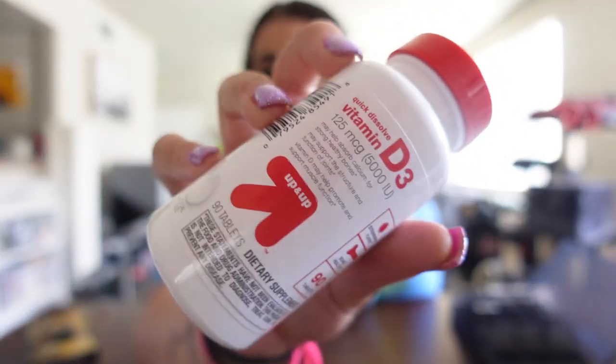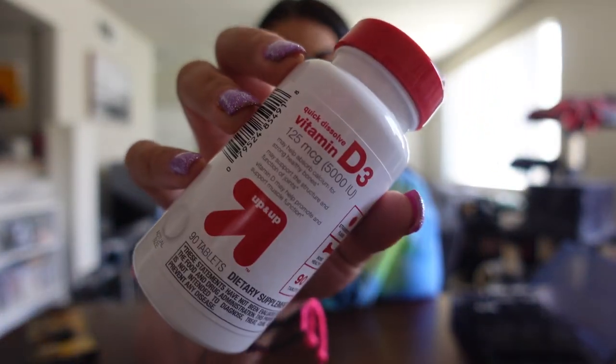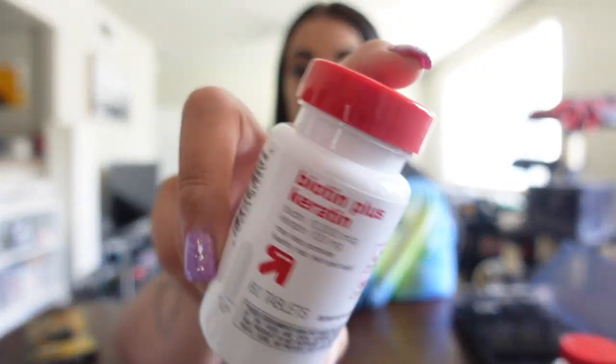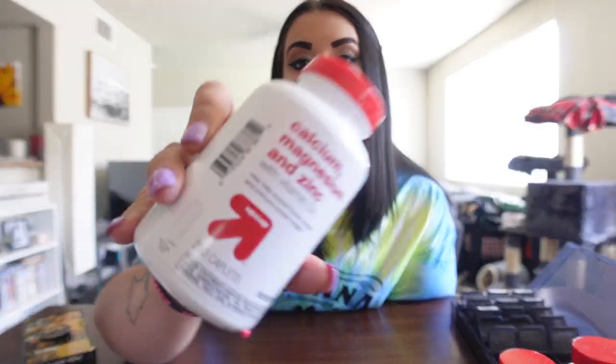I bought three boxes of it because it's cheaper in Mexico. That way I'm set, and plus you're gonna have to take it for at least 6 months anyway. So I got a 6 month supply. I got my vitamin D. I got B12, biotin plus keratin. And then I got calcium, magnesium, and zinc. And then it has vitamin D in it as well.